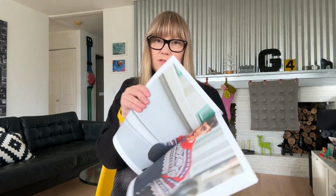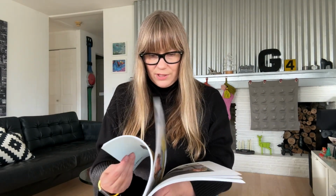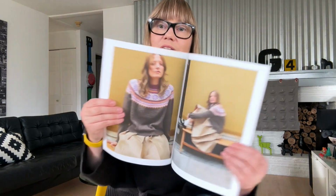Oh, this one's great too. Very classic Norwegian sweater. Arne and Carlos have a similar one, I think. This is really great. So anyway, oh, here's another, sorry. They're all really great. Okay, so I'm very happy with all the books I just got in the mail. There's nothing more exciting than getting knitting books in the mail, for sure. It's my favorite.